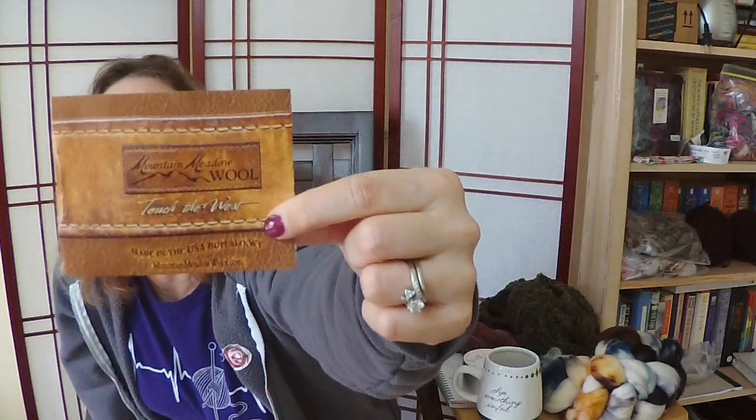So finally, the third project that I have been working on is my cowl. And just to speak a little bit about the design process for this one, I received some yarn generously from Mountain Meadow Wool, and this is the label for that. It is Mountain Meadow wool, and they generously sent me 2 skeins for review.